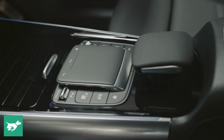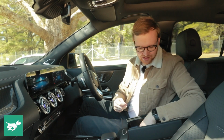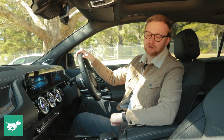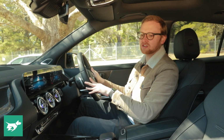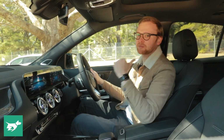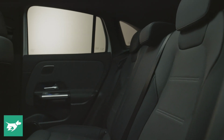So if you haven't moved on to USB-C yet, you'll need to get some adapters like this one that's actually sitting in the center box, which is flock lined to stop things from sliding around and making an annoying noise. So up front, I think it's a really nice place to be, quite cutting edge in terms of tech, but the quality runs pretty deep, I reckon. But let's check out the back seat, which is bigger than the old version.